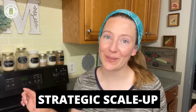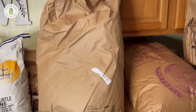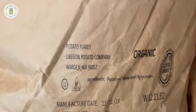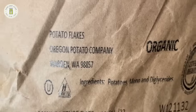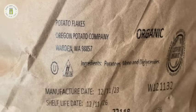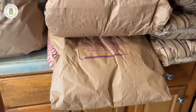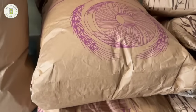So I mentioned scaling, and that is step 4 in our roadmap, the strategic scale up. When we expand, we're going to do it smart. We're not going to buy random bulk items. We're going to multiply what already works. To scale your proven 2-week menu to 1 month, then 3 months, then 6 months, it's simply a matter of multiplication. Buy more of what you already know you'll eat and add variety slowly.